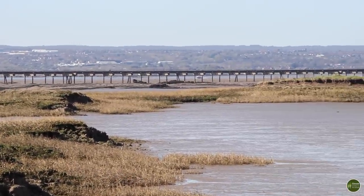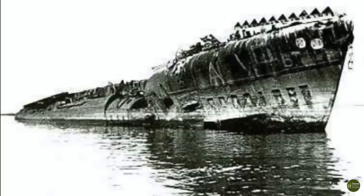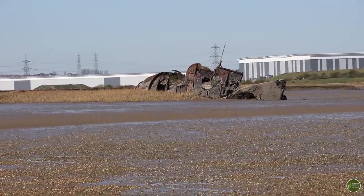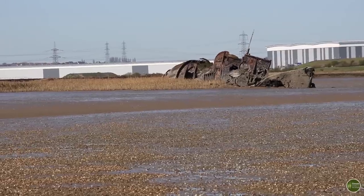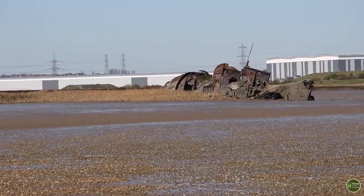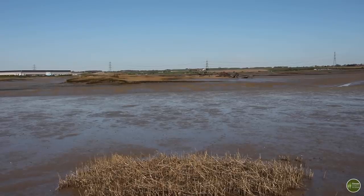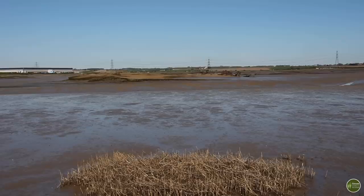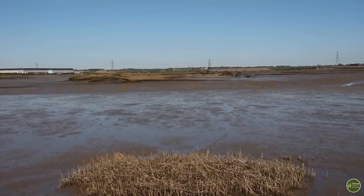They were captured after the First World War and had their engines stripped out, and they were being sold for scrap. And as they were being towed off, the tether snapped and they drifted up onto the mud here, and they've been here ever since. This one is really well preserved. There's quite a lot of it left because it's high enough out of the mud. The other two are not in such good condition. But yeah, it's a real shame that the tide is out. I would have really liked to have gone over and had a good look.